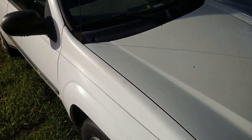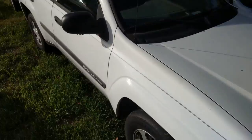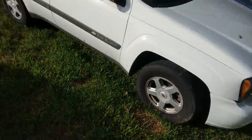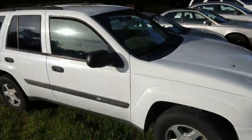Then we got ourselves, what we got here? This is our little $700 down Trailblazer. Yes, sir. No AC, no power steering. But for $700 down, $2,700 total, where else you gonna get a car that rides and drives and gets you to work? Thrifty Used Cars and Tires.